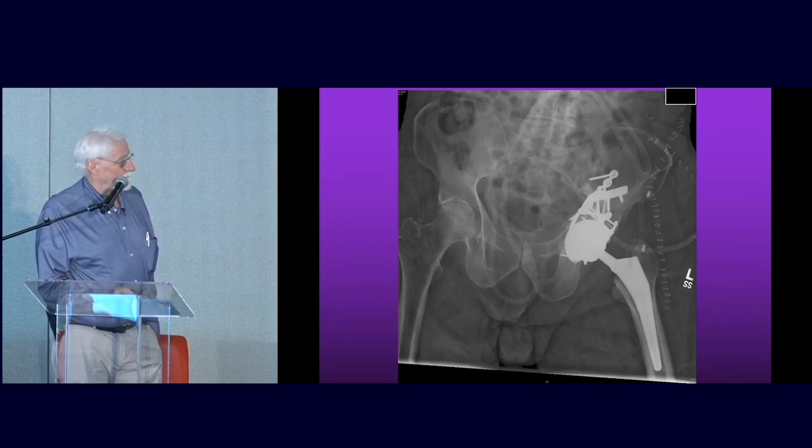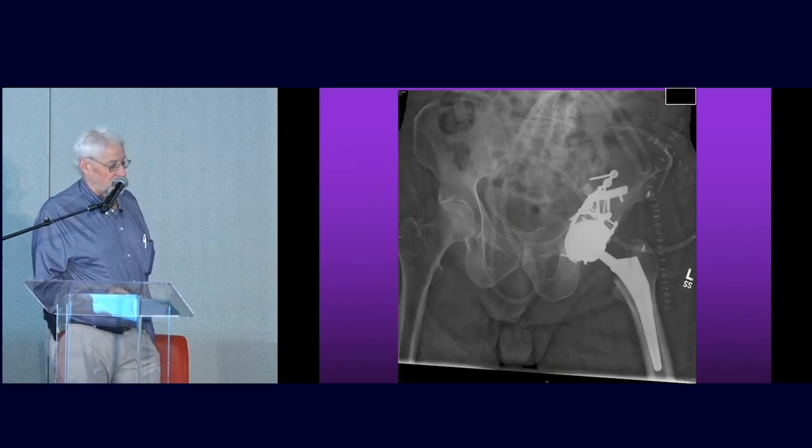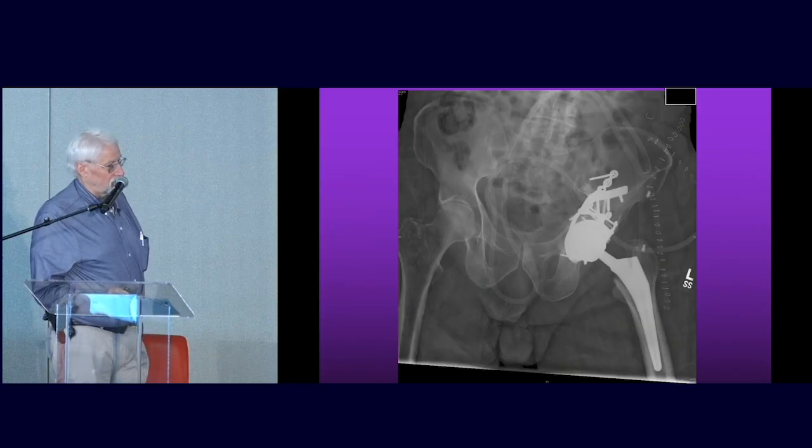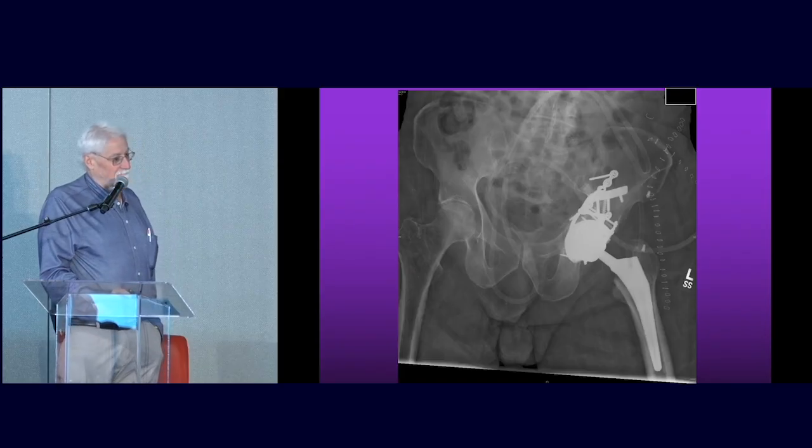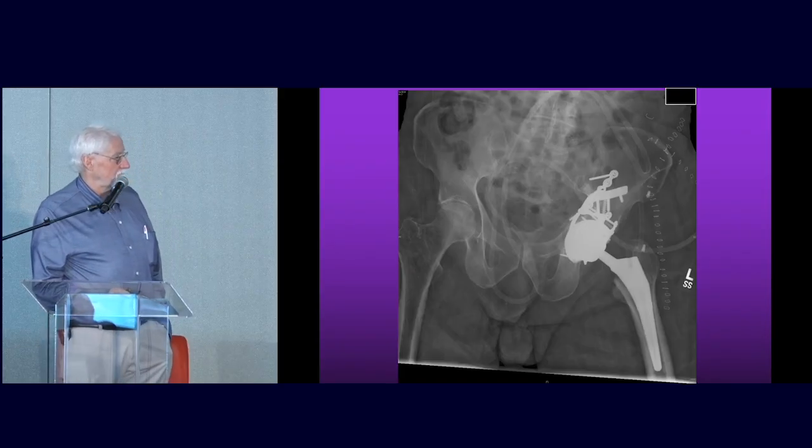I do my hips, as I was joking about it, I prefer a posterior approach for my hips. That's what I've done my whole career and I'm comfortable with. But yeah, if you're comfortable with a DAA and you do a Smith-Petersen or an extended Smith-Petersen to do this, you can do it all through a single incision pretty well. But I'm not so sure.